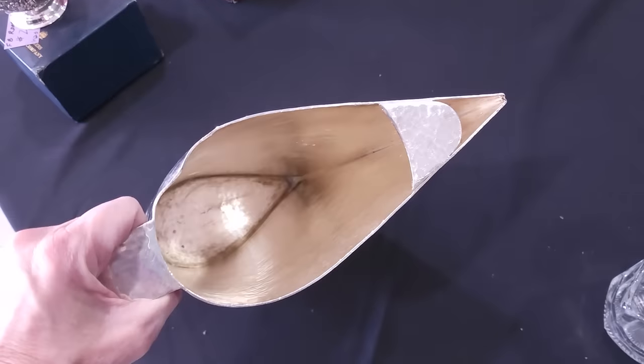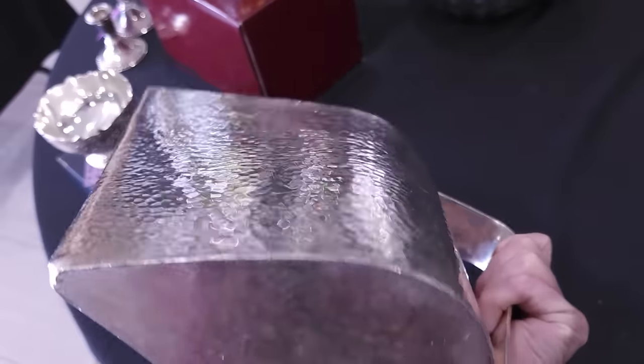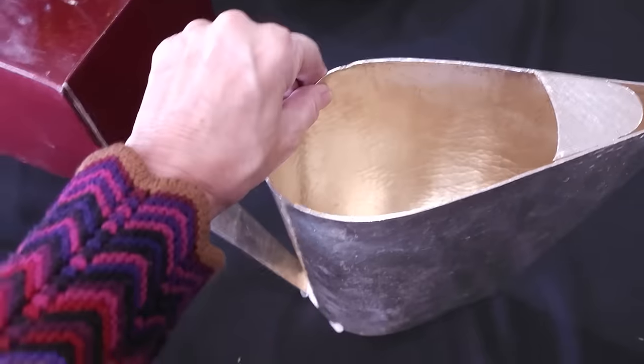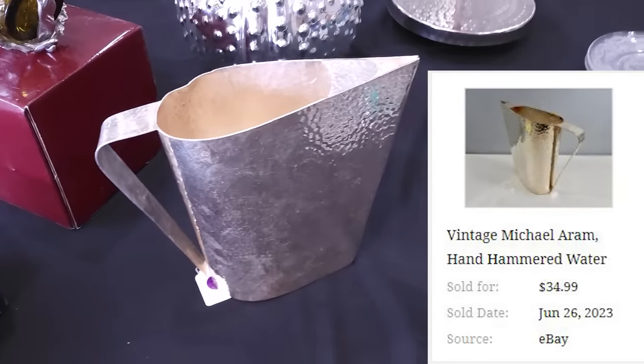That's a hammered aluminum pitcher, but look at the shape of that pour. It's a very mid-century shape. Don't see a maker's name on it. It does have a little damage, got a little bent. 15, that's a great price for that, but we're gonna leave it.